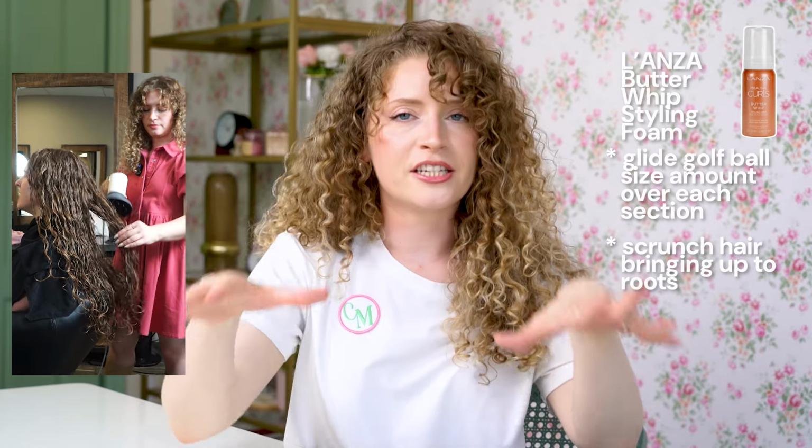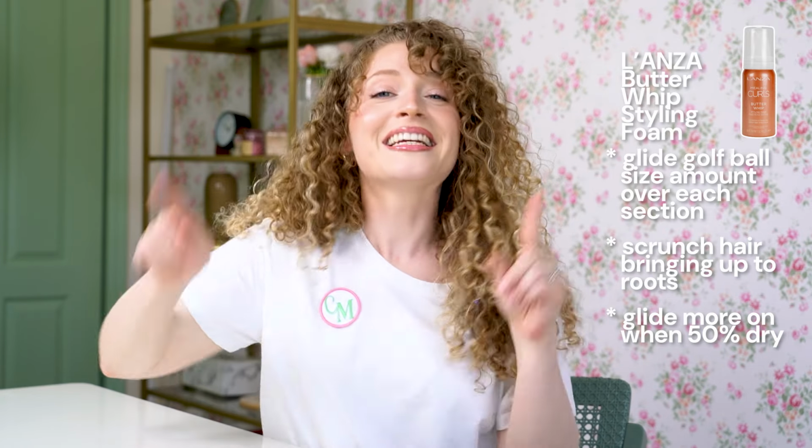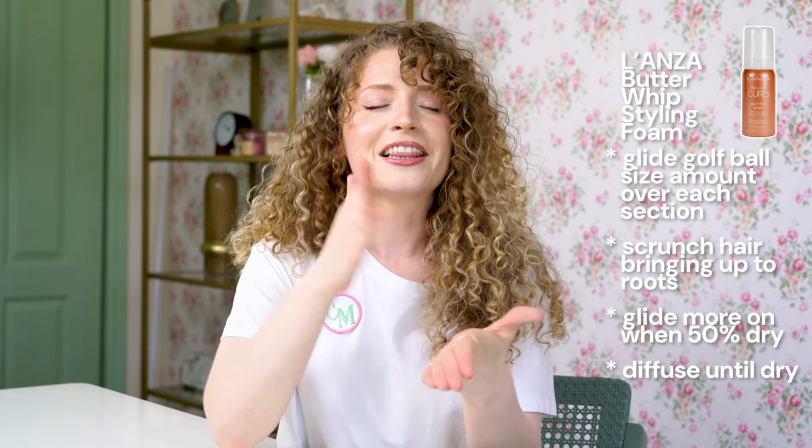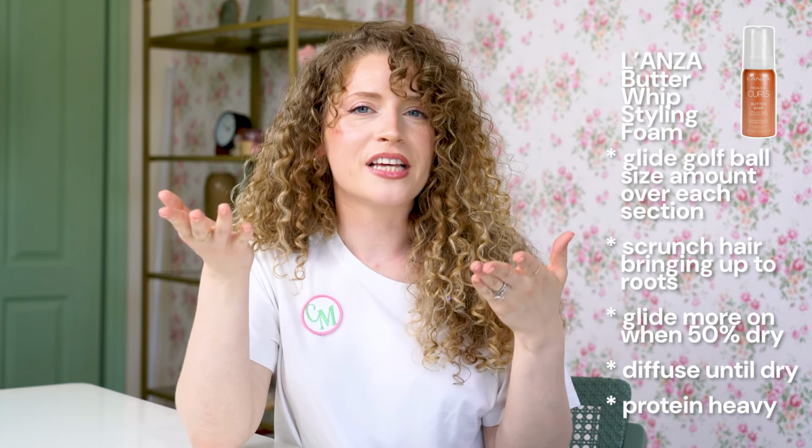Then diffuse your hair until it's 50% dry. When it's 50% dry, then you are actually going to add more of that foam and just gently glide it on to not disrupt the curl pattern we just created, and let that set in. Then continue diffusing until dry. I love, love, love this foam because it's protein heavy. It has lots of great hold. It won't weigh your curls down. Plus it'll really give your curls a nice bounce.